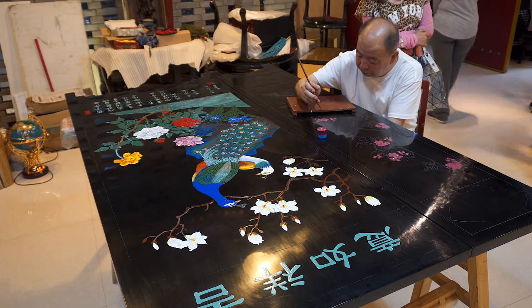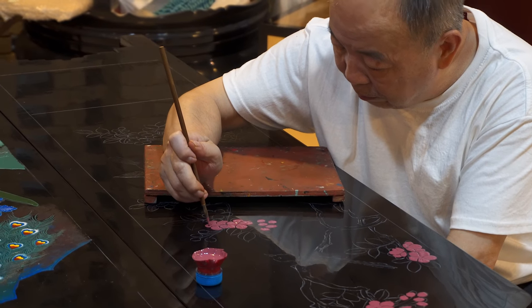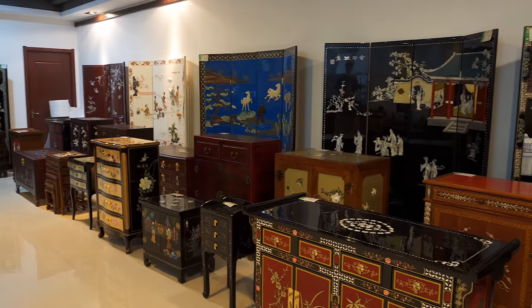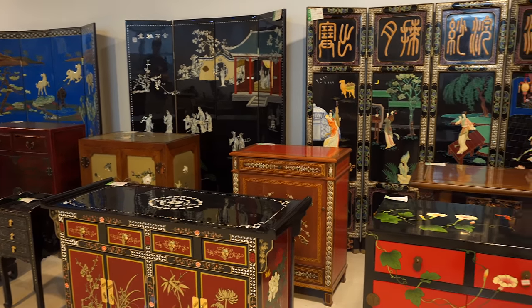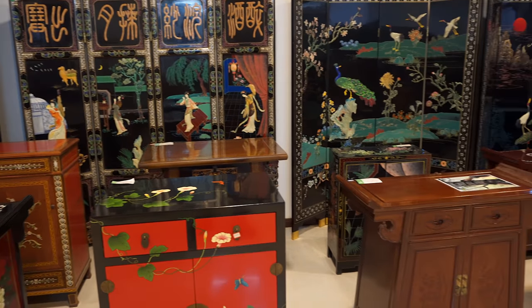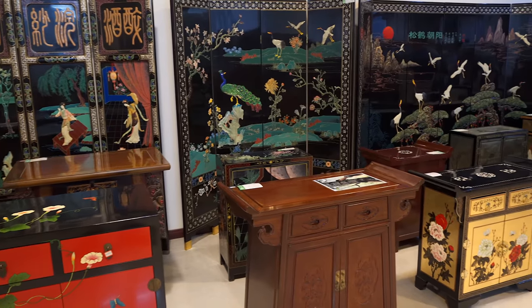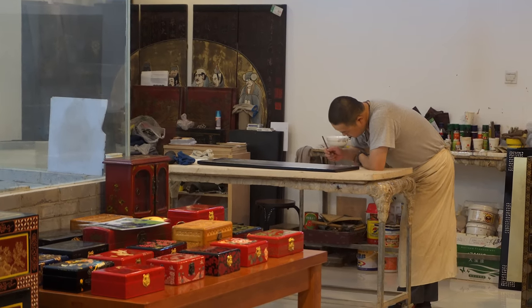In addition, there's an entire section on furniture creation, kind of in the old Chinese style. And the handiwork is just impeccable. I mean, it simply can't be matched. But there's a lot of interesting things to see. There's a lot of beautiful work being done here.